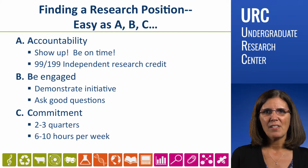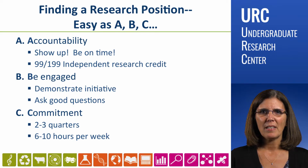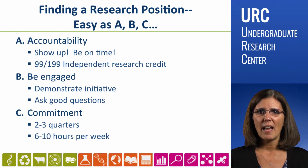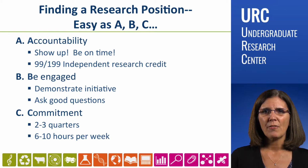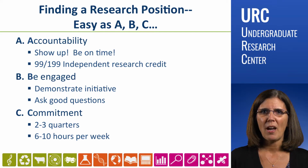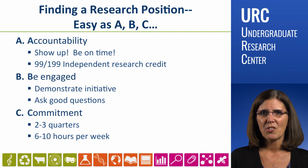The second part of this is finding a research position, easy as ABC. A, accountability. Professors want to know that you're going to show up and be on time. They also might speak to you about conducting a 199 or 99 independent research project for credit. And credit means that you can earn variable units for pass, no pass credit to demonstrate your accountability to the professor, as well as to show that you're interested in their project, and it makes a permanent record on your transcript to show that you've been engaged in research.